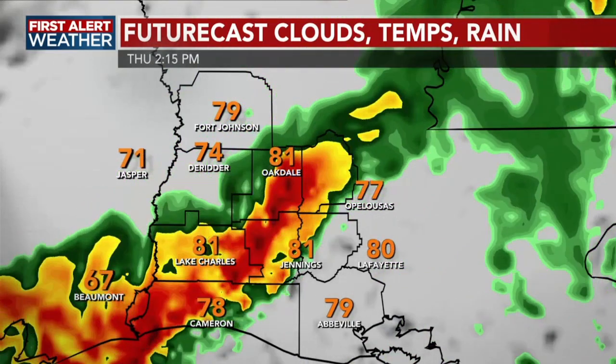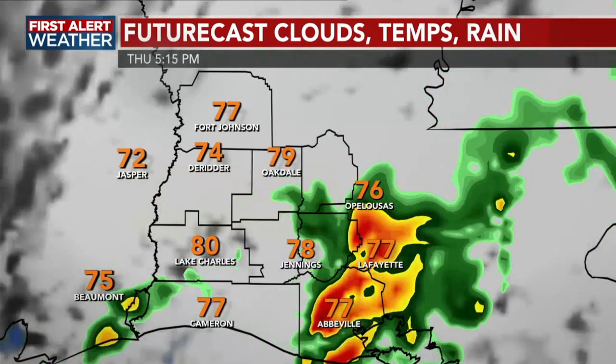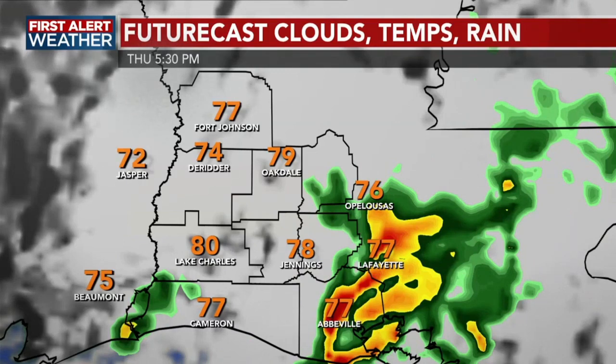So even between 1 and 3 o'clock, if you're especially along and south of I-10, we still could have shower and thunderstorm activity ongoing. Maybe we start to get out of the thick of things north of I-10, but I think it's going to take until later in the afternoon for most of this rain to completely move out of southwest Louisiana. The bottom line is I still think we have at least a few more hours of this activity to get through, especially along and south of I-10.